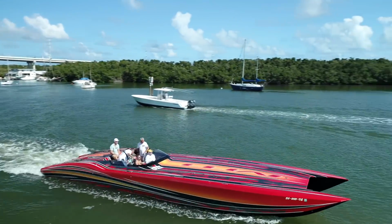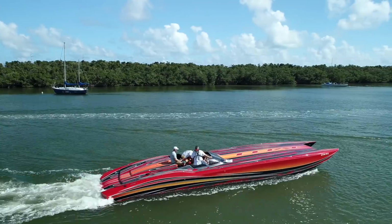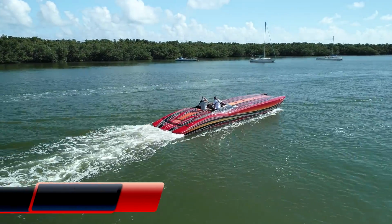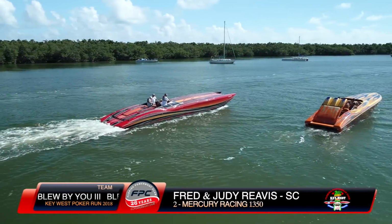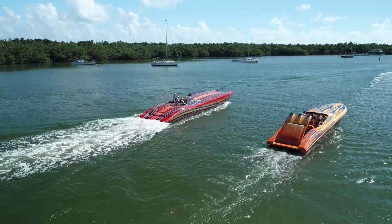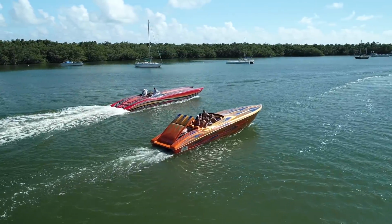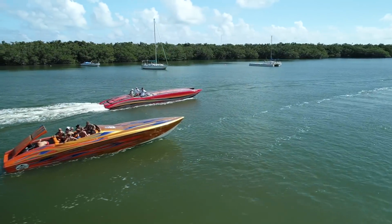So for those of you who are watching for the first time and thinking of maybe doing this event, at this point, everyone is just kind of taking their time and chilling out to depart and head southbound into Blackwater Sound as we catch up with Fred and Judy on the big MTI. But this is a time to really get the boat ready for a very long leg, which could be for some at least 60 miles, a minimum of 60 miles to Marathon. And for those who are continuing all the way, it's going to be a 110-mile leg.